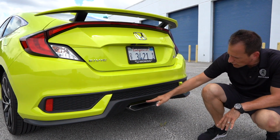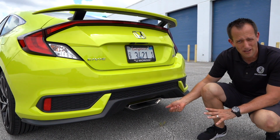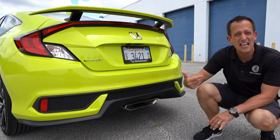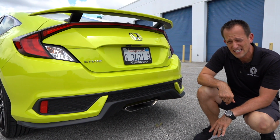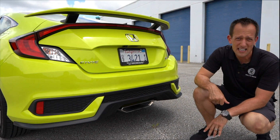You can see the very large central exhaust, sort of looks like an HDMI plug that you'd plug in your TV, but hey, at least it's real, it's functional, and it's got a pretty decent sound for a stock exhaust out of this SI. But why don't we go ahead, pop the hood, and see what kind of power is coming out of this engine.